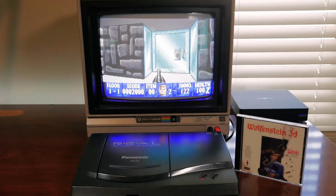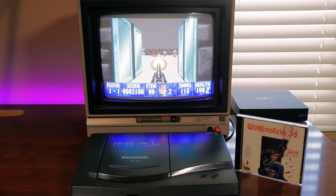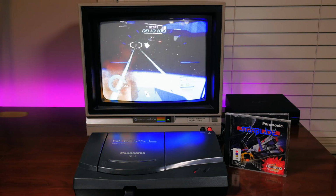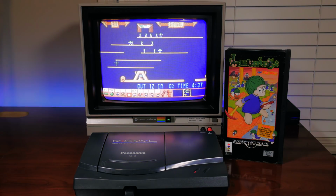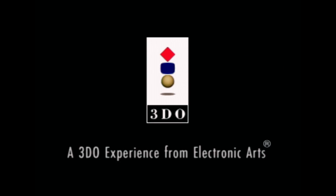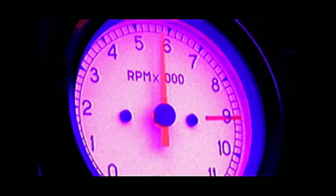You have quality arcade ports of games like Samurai Showdown, Super Street Fighter Turbo, Bust a Move, and then you also have the Amiga enhanced ports like Out of This World and Theme Park, Syndicate, Lemmings, all those games that play really well on the Panasonic 3DO. For me, where the system really shines are the enhanced ports from Electronic Arts like Need for Speed, Road Rash, and FIFA Soccer. Now, there's a lot more games like that worth definitely checking out.